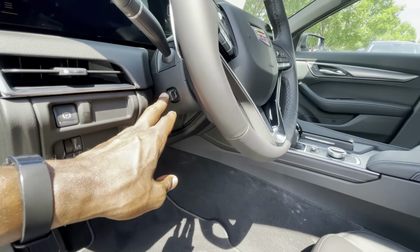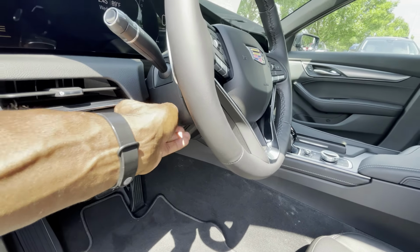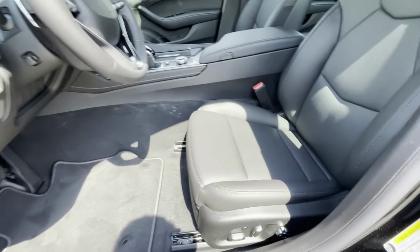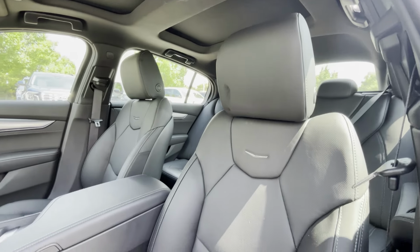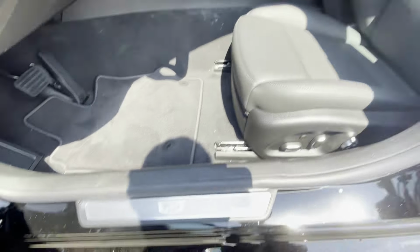We do get a power tilt telescoping steering wheel here. We can adjust that there. And then here's our power driver seat with 4-way power lumbar support. And then we also get massage function as well.